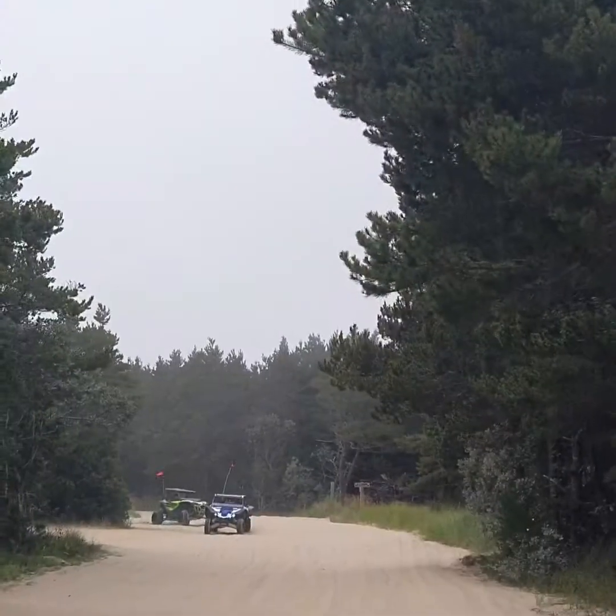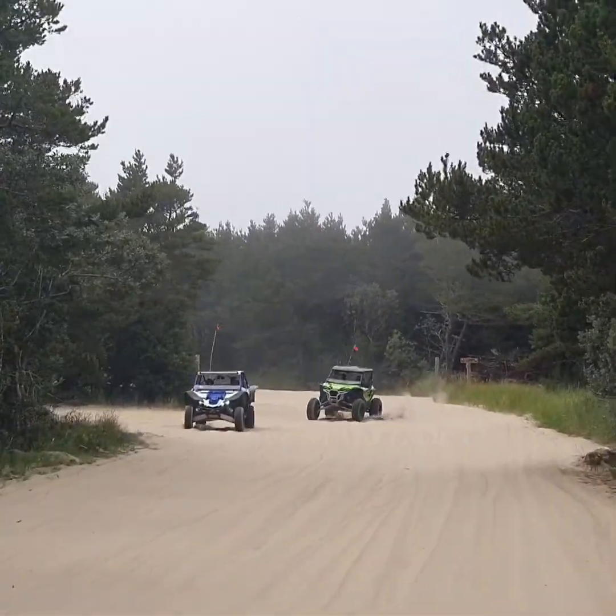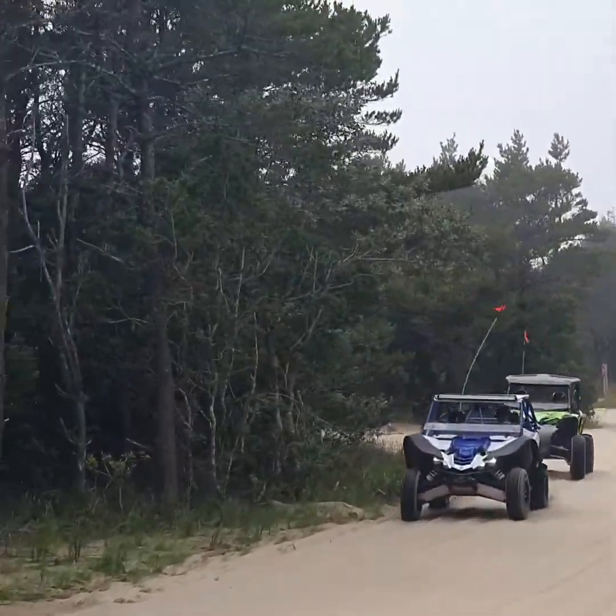Camping on the sand. How much does it cost to camp there? $15 a day.